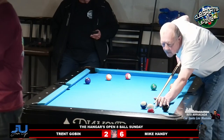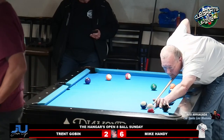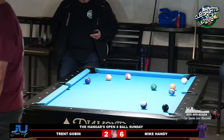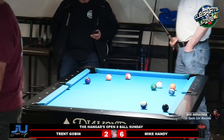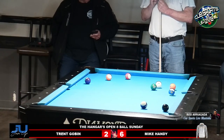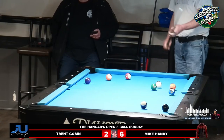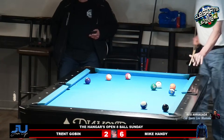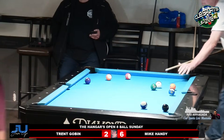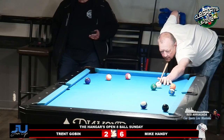We have players like Cornell McLean Jr., Mike Vautour, Tom Lafournier, Randy Baggett is in the house, and Mike Handy, who won it last week. Kevin Zuko is here as well. He hasn't played in a few weeks, but he's always a dangerous player whenever he comes out to play. Tim Sinclair is here as well. He's always running in the top four. Dangerous player, lots of experience.